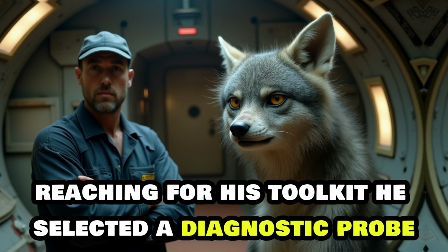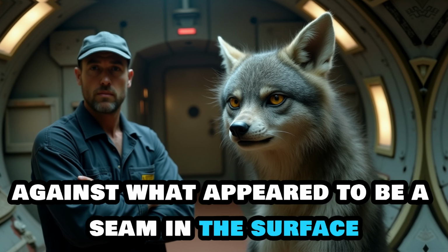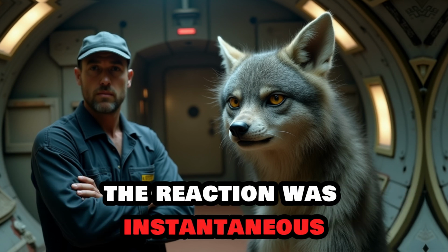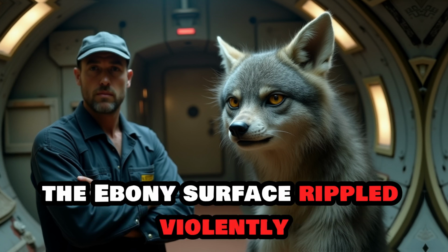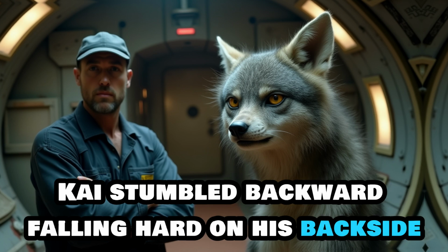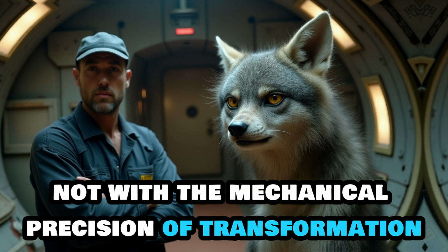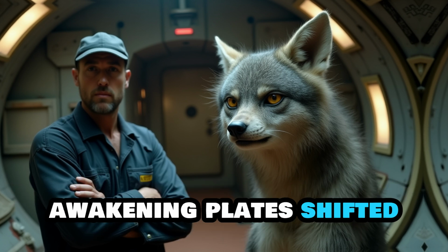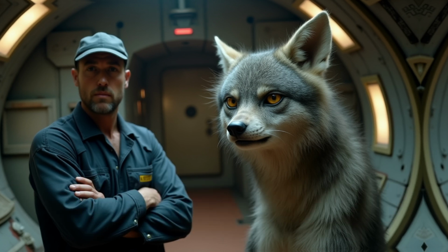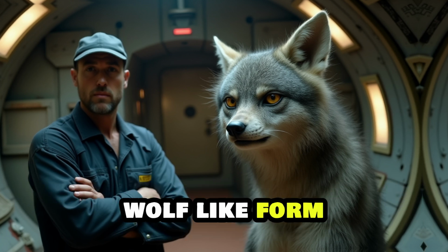He selected a diagnostic probe, the gentlest tool he owned, and pressed it against what appeared to be a seam in the surface. The reaction was instantaneous. The vessel shuddered. The ebony surface rippled violently. Kai stumbled backward, falling hard on his backside as the ship began to unfold. Not with the mechanical precision of transformation tech, but with the fluid motion of a living creature awakening. Plates shifted, surfaces extended, and what had appeared to be a compact vessel reorganized itself into a massive, wolf-like form.